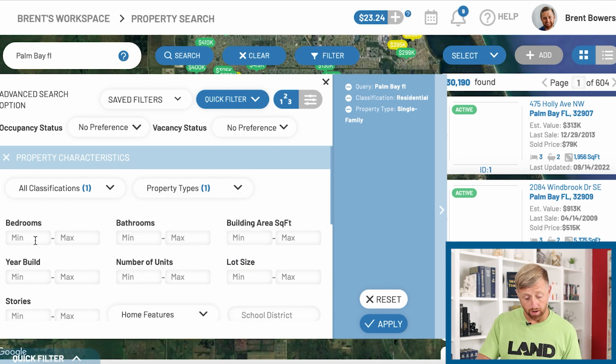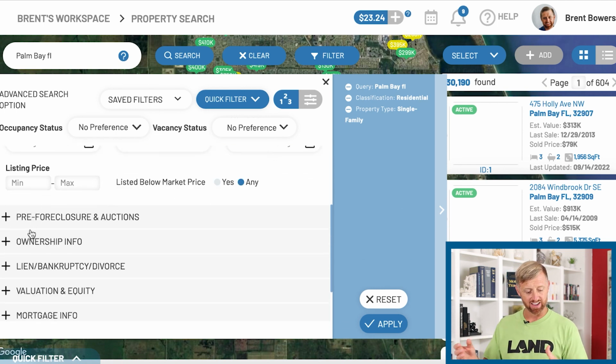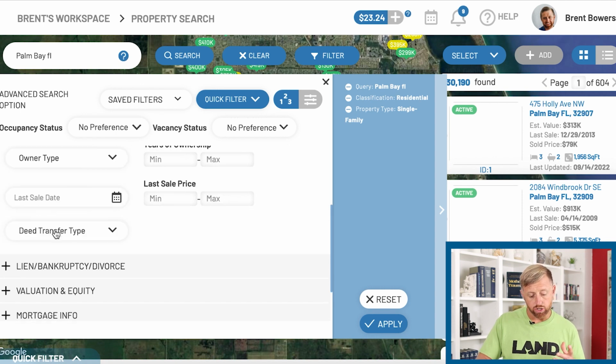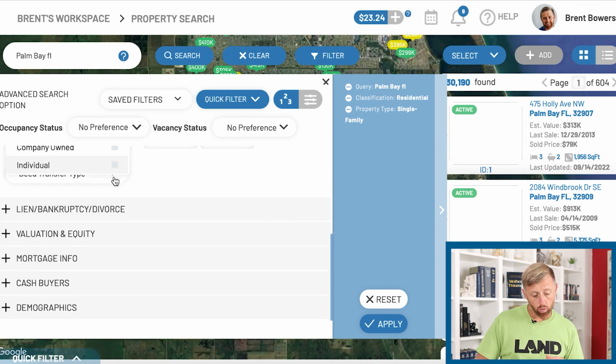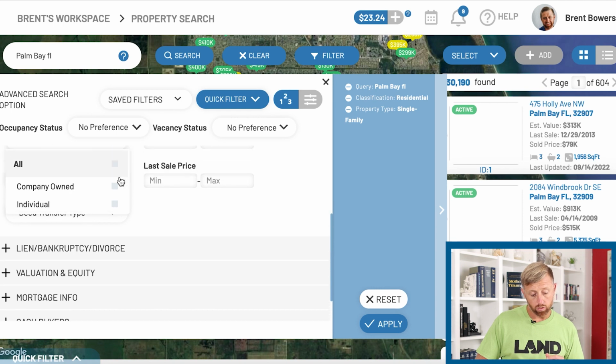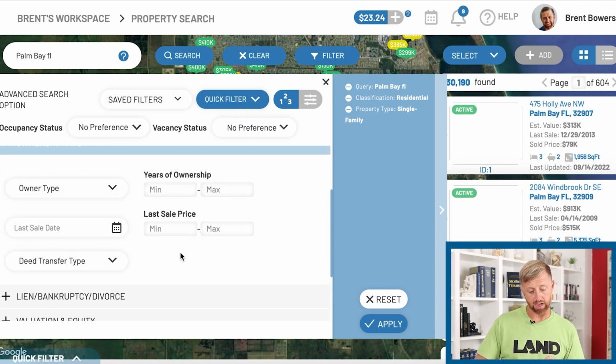You can do this on a certain amount of bedrooms or bathrooms. I'm not gonna really mess with that. MLS status, that's if it was listed or not. Pre-foreclosure, not really worried about that. Ownership info. This is what I'm worried about. This is what I want to know. So I usually just leave all, but let's just say that you only wanted individually owned or LLCs. I'm going to just do all though. So I'm not going to mess with the ownership type. And then years of ownership, I'm not going to mess with that either.